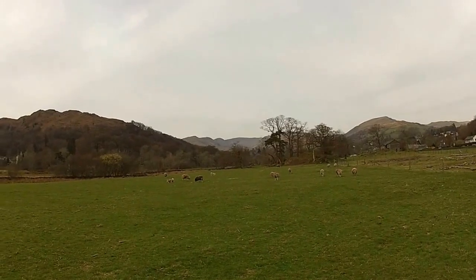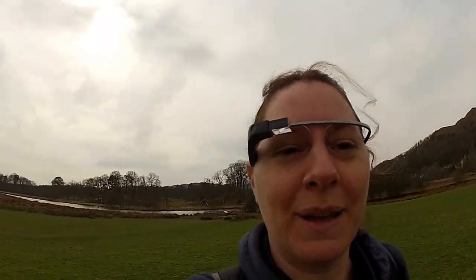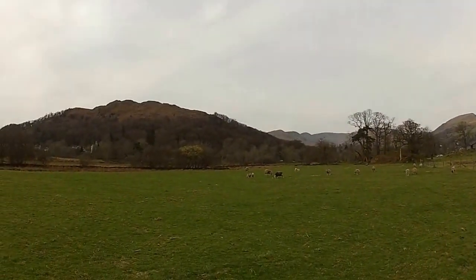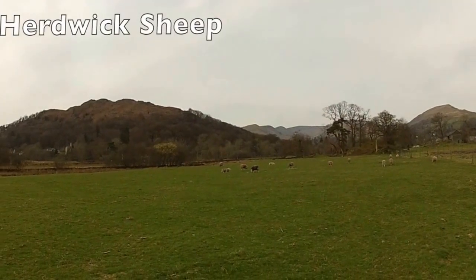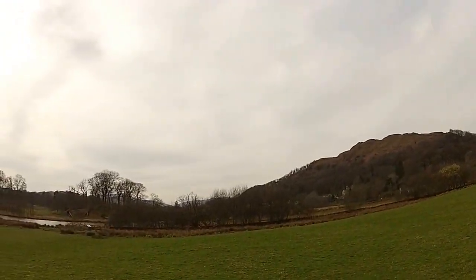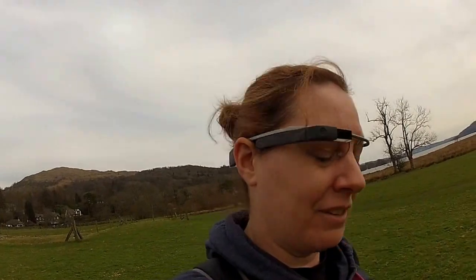And the sheep are now walking off, not because of myself and Isla, but because a really big RAF jet plane just came overhead and scared everybody. But actually the Vikings brought this breed of sheep to Cumbria as well. This is the Herdwick sheep, as far as I know, and they were introduced by the Vikings. And the hill we have behind us, that's Loughrig, and we're going to go up there in a minute and have a look at the tarn.